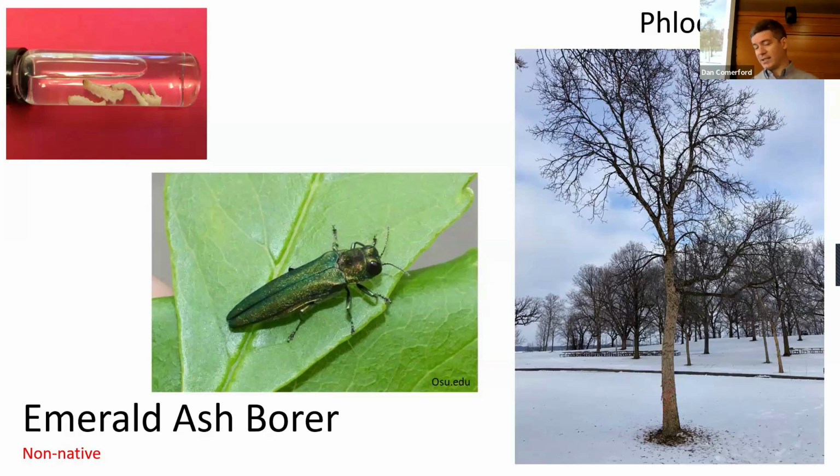It's called emerald ash borer because it's a brilliant emerald color. It's a beautiful adult insect. It's the least important life stage of that insect. It's not adult for very long. The adult mates and lays eggs. All the damage is done by the larvae.